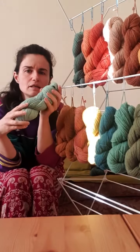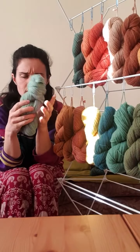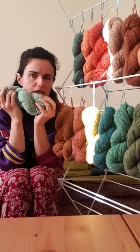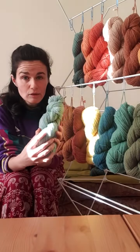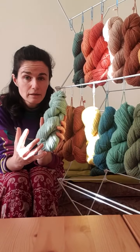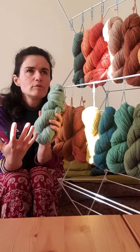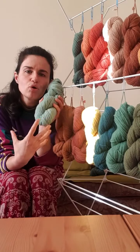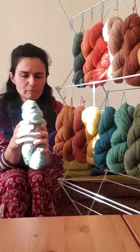And this is the roller 4-ply. And this is really lovely because it's much squishier and much softer and much bouncier than my previous base. And this is something that you are not going to see here, I don't think you will, but it's got an incredible sheen in natural light. It's actually a beautiful luster. It's not really very shiny, it still keeps all the woolliness, but it has a very, very lovely sheen.